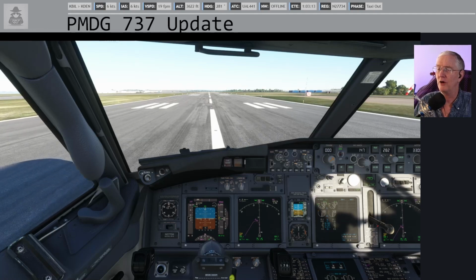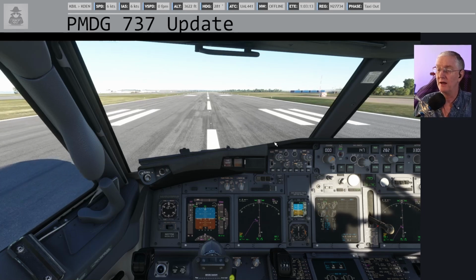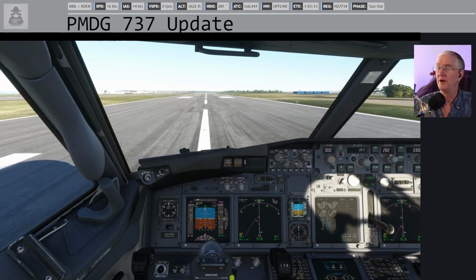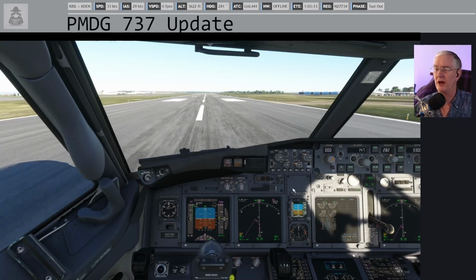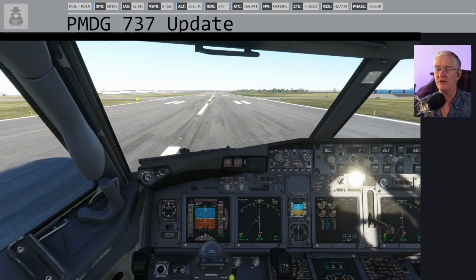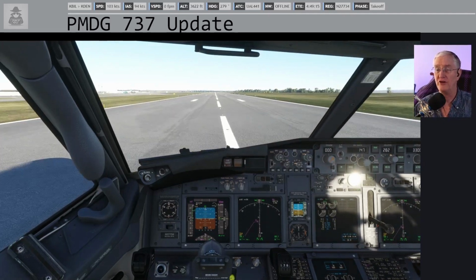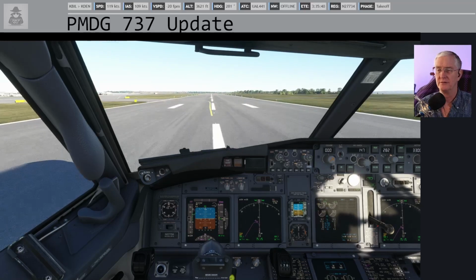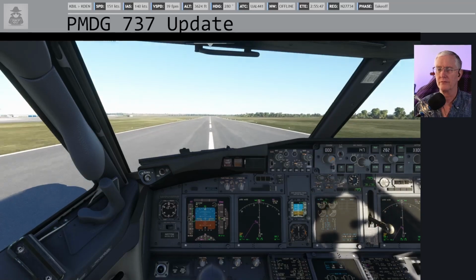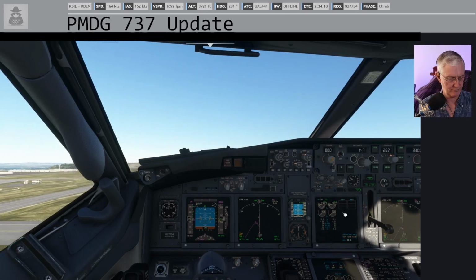Throttle's going up. I usually run this up until I see the indicator go to 40% on N1, stabilized, and then I push it all the way up to the top of the takeoff detent. Airspeed's alive. Steering with rudder pedals. I really appreciate the airspeed callouts on takeoff. 80 knots checked. V1, rotate. Positive rate of climb. Gear.